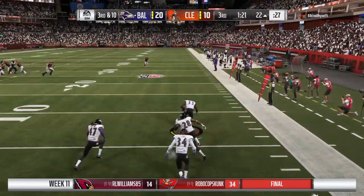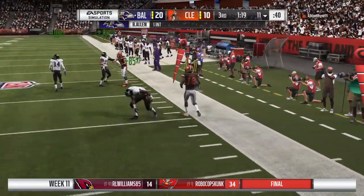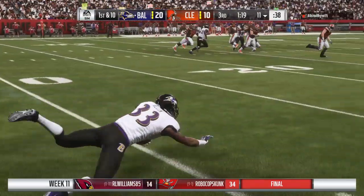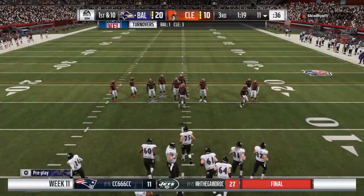And for a 3rd time tonight, he's intercepted. Picked off by Brian Allen. Past the 10 to the 11-yard line, and that's where the return stops. And he may want to track down that football because that's interception number 1 on his career.